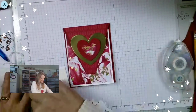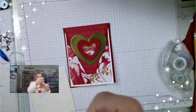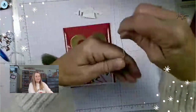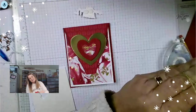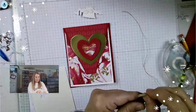I'm going to put some of these on here and just add a little bit of, there we go, just a little bit of the gold. There we go. The gold ribbon on there.